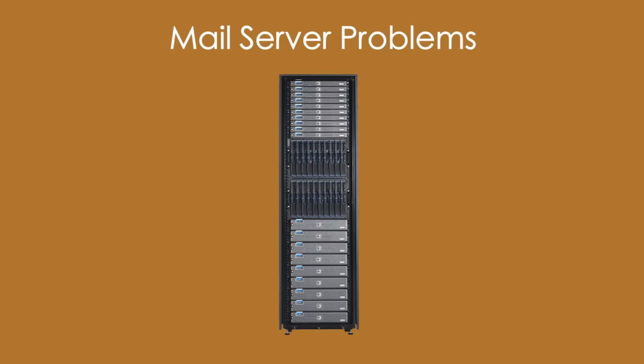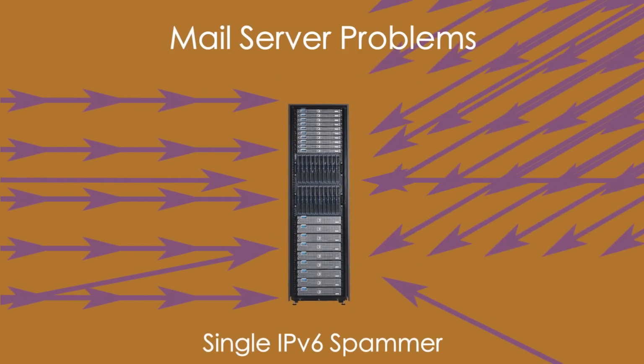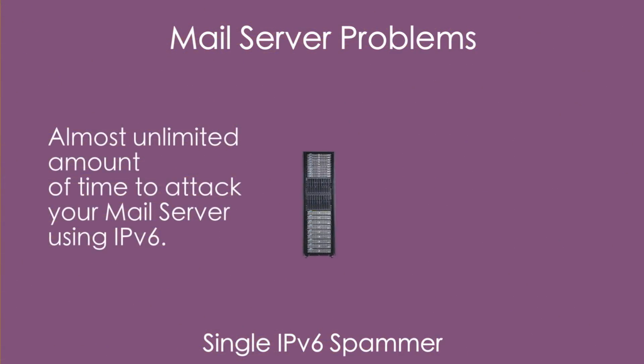Now, if I use those addresses to connect to your mail server as a spammer, I will have an almost unlimited amount of time to attempt to send spam to attack your mail server. In fact, I could use connections at 1,000 per second for 1 billion years and still never run out of unique new addresses to attack your mail server. So as a provider, it's really important not to enable inbound IPv6 connectivity to your mail server.